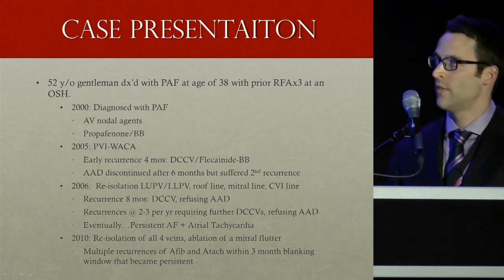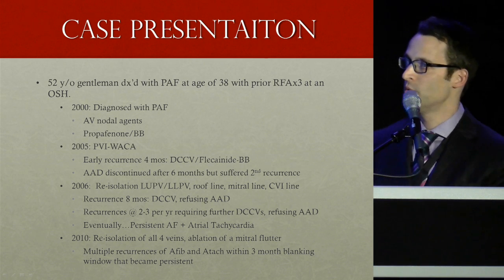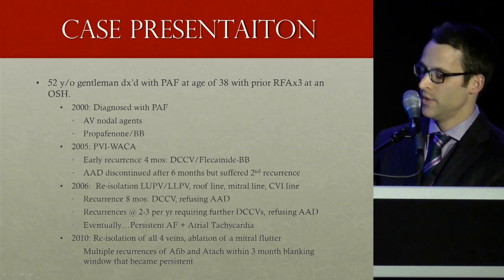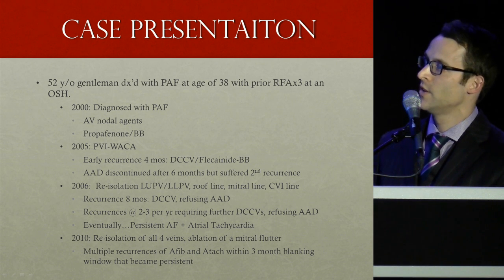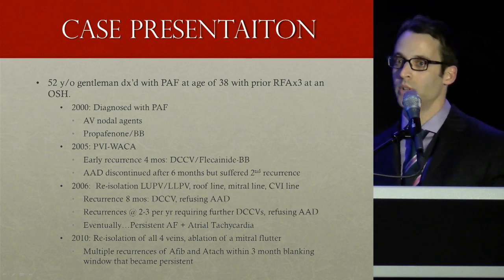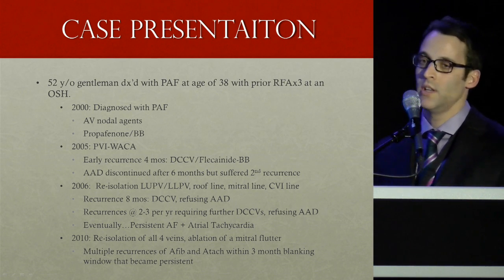So this all evolved, and the nidus for this was one particular patient. This represented a lot of our patients. He was a young gentleman. When he was first diagnosed with AFib, they originally treated him with antiarrhythmics and AV nodal agents. He dealt with that for about 5 years, but like any healthy 30-year-old gentleman who was active, he didn't want to be on meds. He didn't want to be dealing with this. He didn't want to be going to the ER for cardioversion.